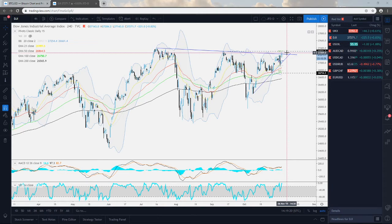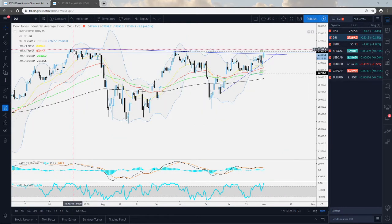It's breaking this downside resistance line. I talked about this one previously. It's breaking this downside resistance line taken from the high of the 16th of July, and is getting closer to its highs, the September highs, near the 27,307 zone. So if we get a nice pop above this, then this is opening the path towards the Dow's all-time high, which is near the 27,399 zone. So we'll keep an eye on that one.